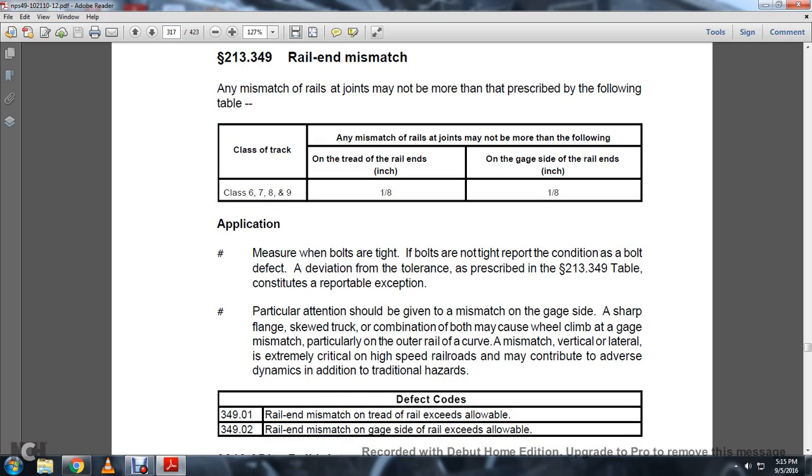Okay, measure when the bolts are tight. If the bolts are not tight, report the condition as a bolt defect. Deviation of the tolerance prescribed in the statute 213.349 table constitutes a reportable exception. Particular attention should be given to the mismatch on the gauge side. The sharpened flange of the truck combined with the bolts may cause the wheel to climb at the gauge mismatch, particularly on the outer rail of the curve.